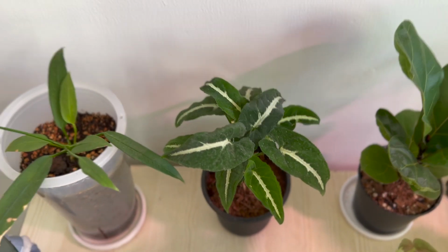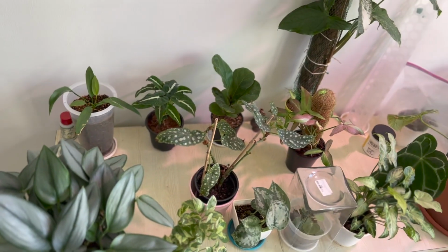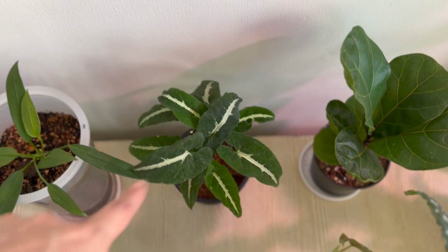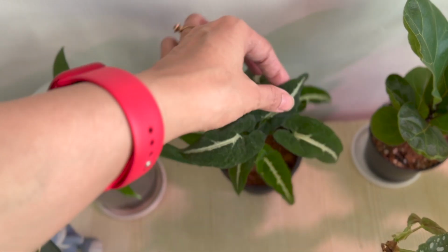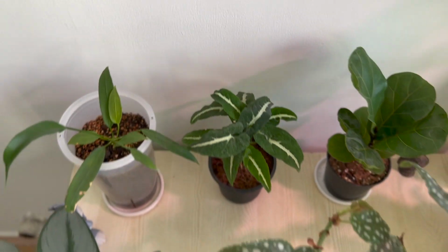I really like how the leaf colors are so striking amongst all my plants, you just can't miss seeing it. I really love the look of these lightning patterns in the middle of dark green leaves, and they're quite velvety, very soft. I wish you could actually just touch them. So that's my next plant.